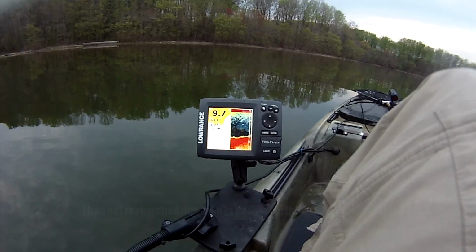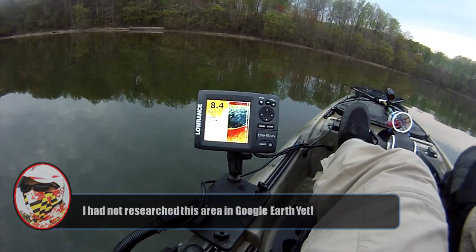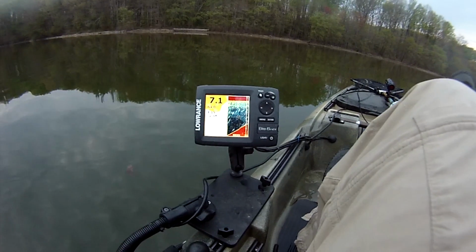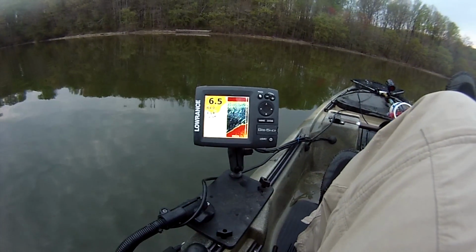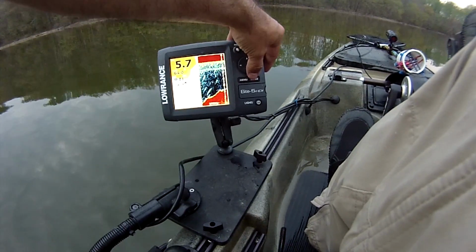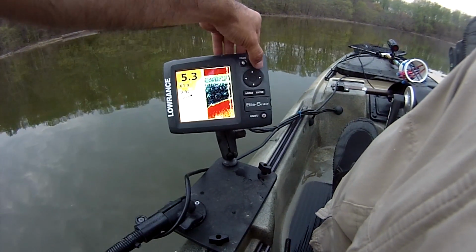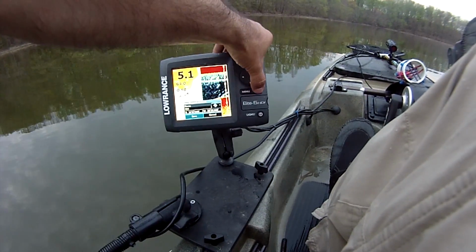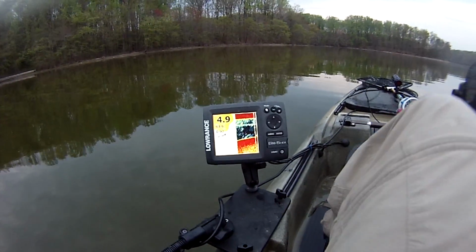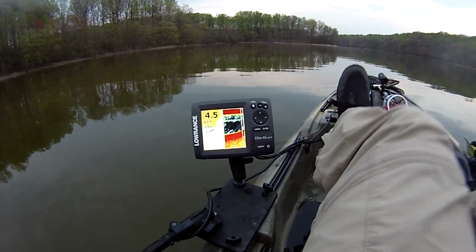Alright, so I am marking a ledge that is right by with the flat on top of it here. You see it coming up right here. This is what I'm marking. I'm actually a good ways off from the bank here, and that's something different that I'm running across. I'm just really trying to mark the edge at about 6 feet or so. I'm taking myself back out on it.